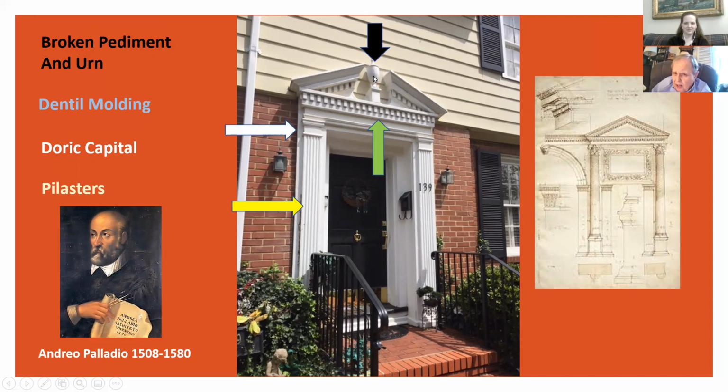And here's the urn. Now, ride through Charlotte, particularly through a neighborhood like Eastover or Myers Park, particularly houses that were built in the 20s and the 30s and the early 40s. Just see how many broken pediments and urns you see. A lot. You see a bunch.